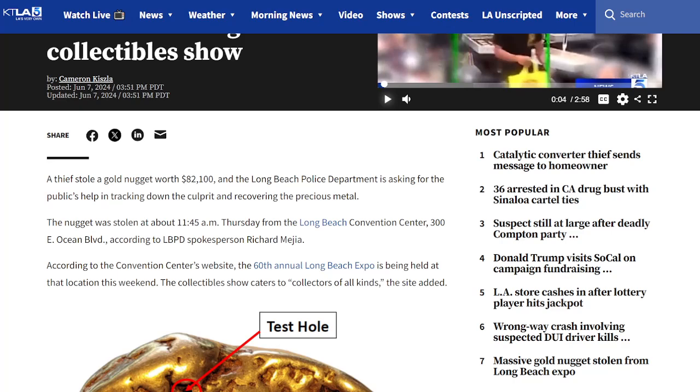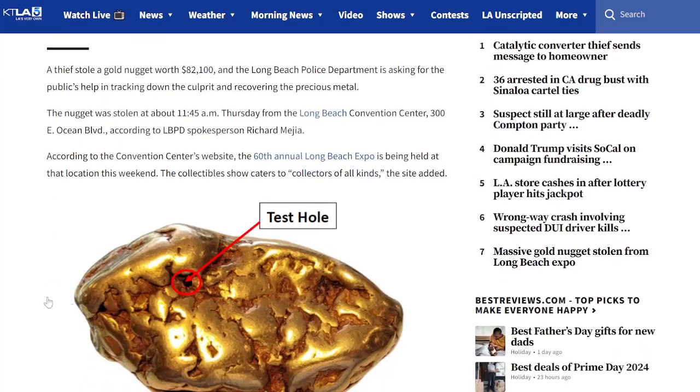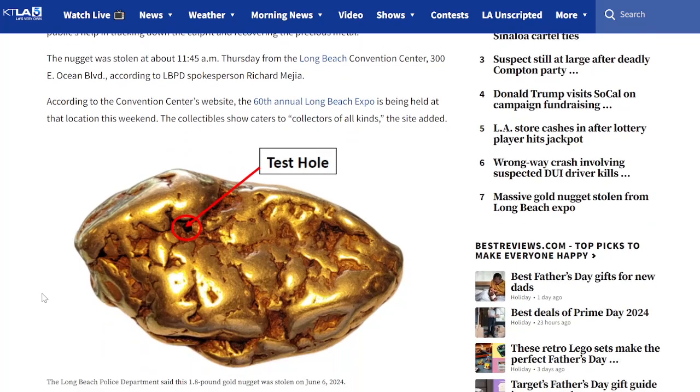The Long Beach Police Department is asking for the public's help in tracking down the culprit and recovering the precious metal. In original form, I might add. I think that's an important factor of this. The nugget was stolen at about 11:45 a.m. just this past week from the Long Beach Convention Center on Ocean Boulevard, according to Long Beach Police Department spokesperson Richard Mejia. According to the Convention Center's website, the 60th anniversary Long Beach Expo is held at that location this weekend. Many of my viewers are from California.